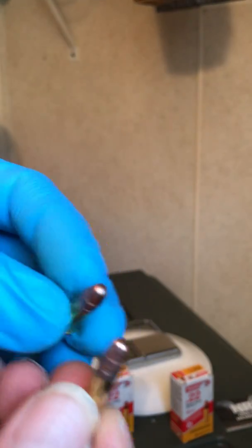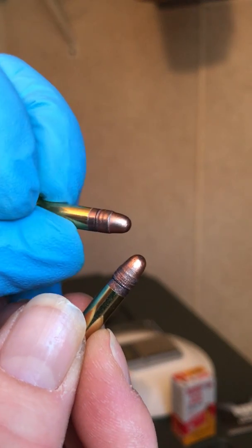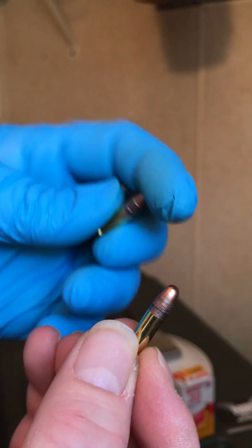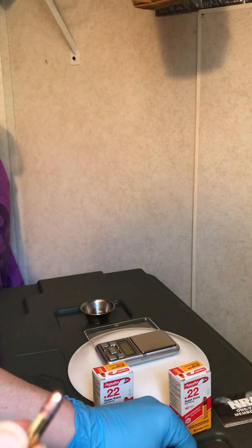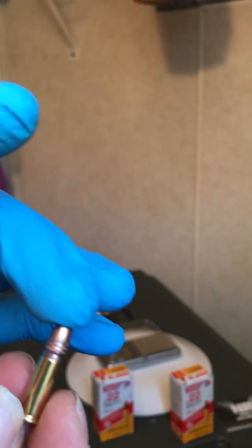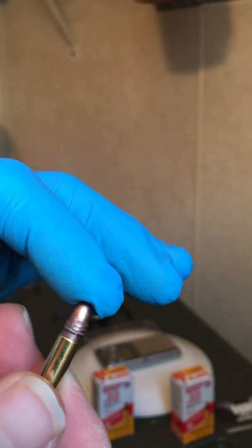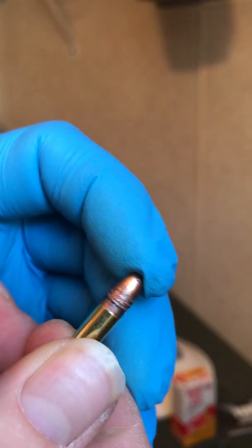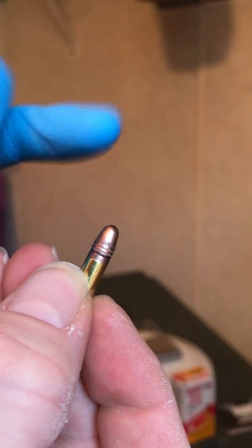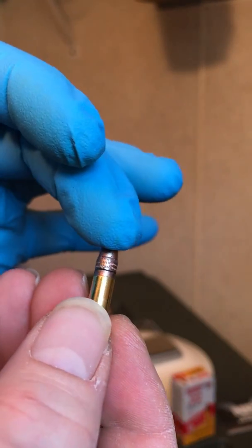And here is another one to compare it to. In my opinion, Aguila seems to have great quality control. This ammunition is made in Mexico, and I believe they used to only make ammunition for the Mexican military, and then they branched out into the civilian market. They could do a little bit better on their copper plating, but overall not too bad at all.